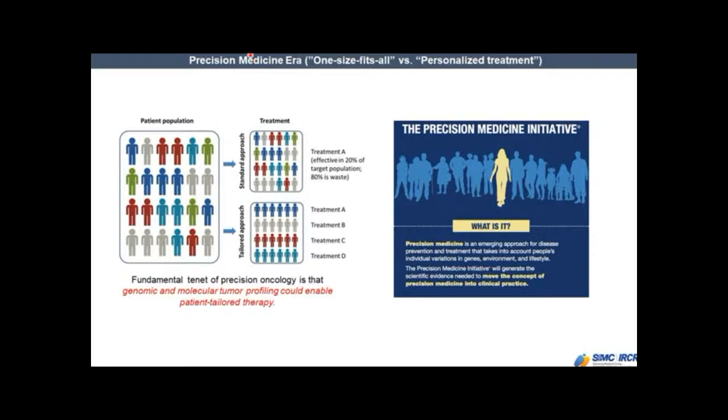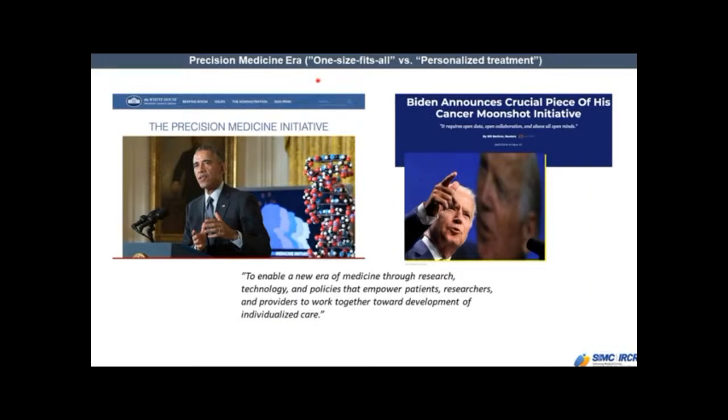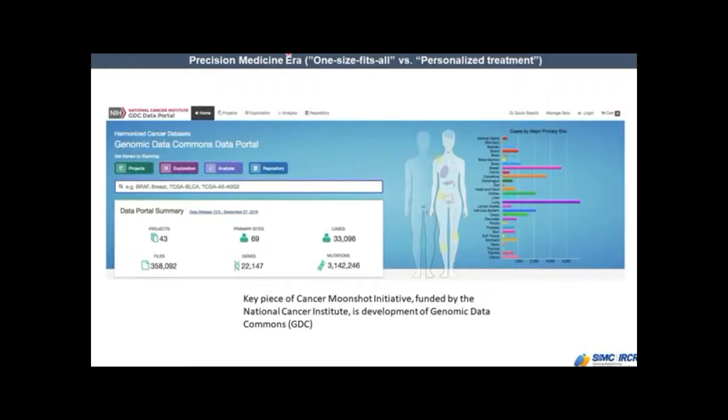And this concept of precision medicine has really been popularized back in 2016 when former President Barack Obama started the Precision Medicine Initiative. And then the following year, in 2016, when Vice President Joe Biden announced a crucial piece of his Cancer Moonshot Initiative, it really overlapped with the Precision Medicine Initiative. And this key component was the opening of the Genomic Data Commons data portal, which is commonly known as GDC, where they have accumulated massive cancer genome data, which is publicly available to all researchers and clinicians, so that they can use this information to make informed decisions for the patient. And also they could use such data for their research of interest.